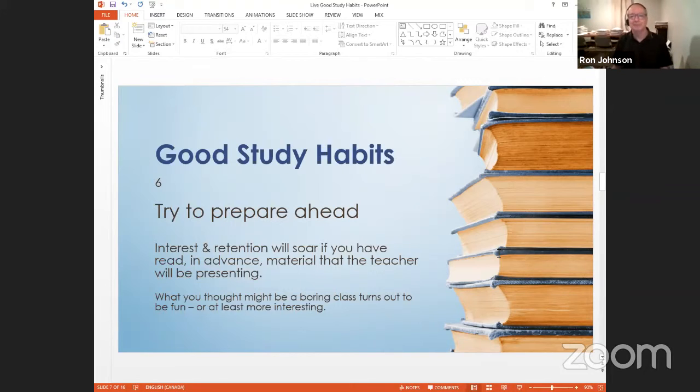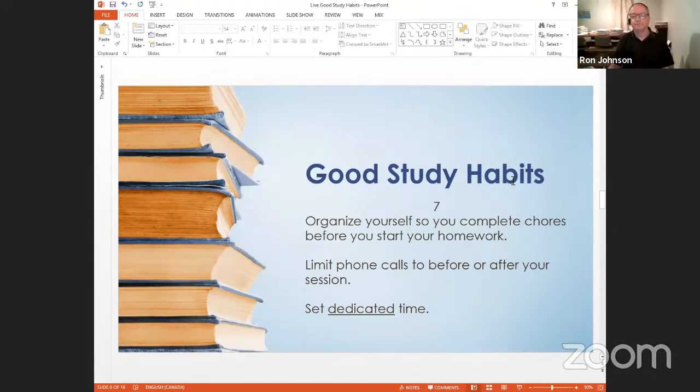Usually you're walking into a classroom, but even now, if you're going to have an assignment, if you've read about it before you go into it, then there might be new reading material, but you'll already have a head start. So what you thought might be a boring class turns out to be fun, or at least more interesting, because it's much more interesting if we have some concept of what we're getting into ahead of time than to go in cold and the teacher begins talking and you have no clue and you're trying to process too much all at once. So if possible, and you can't always do this because sometimes you don't really know what's coming up, the teacher just begins, but try to prepare ahead if you can.